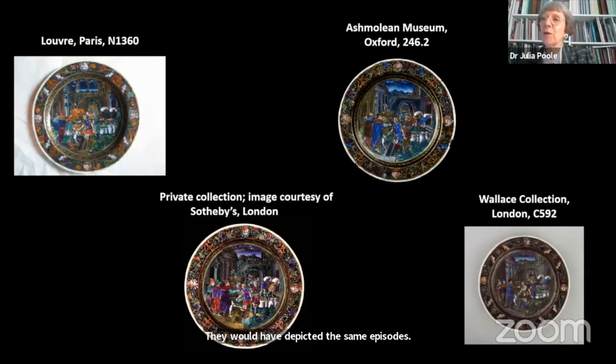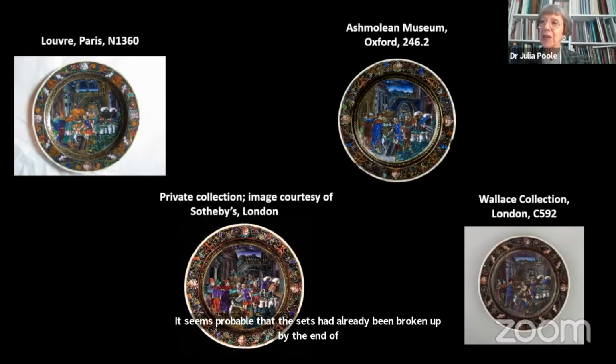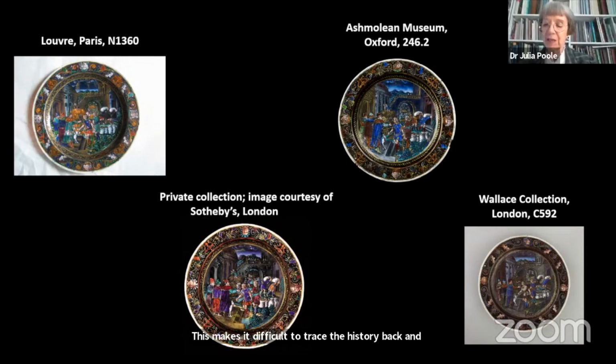Yes, it seems probable that the sets had already been broken up by the end of the 18th century, and this makes it very difficult to trace their history back and batch them up into groups. There are 4 main ways of doing this.